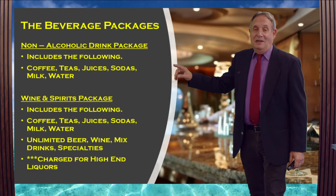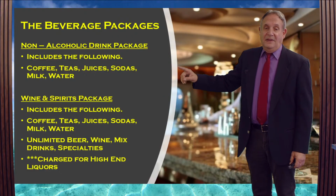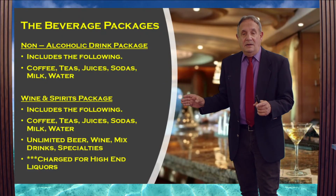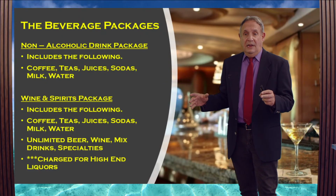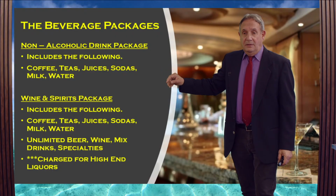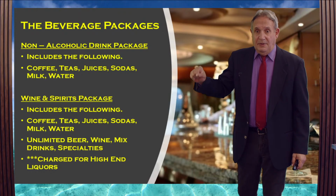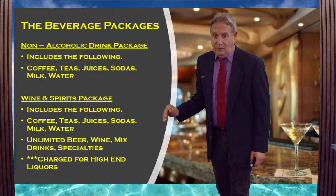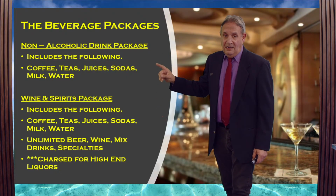All right, let's talk about my favorite, the beverage packages. You have the non-alcoholic drink package, which includes the following: coffees, teas, juices, sodas, milk, and water. Highly recommend, if you've got a family of 4 and you've got kids, you want to get this for them. Because if you do this separately, you will itemize this, and the sodas and all this stuff gets expensive real quick. So you want to get the non-alcoholic drink package.